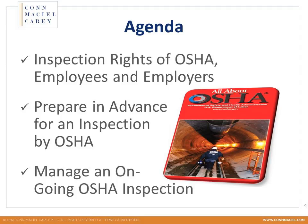All right, so what are we going to talk about today? We're talking about the OSHA inspection process, but before we get into the stages of an OSHA inspection, we'll start off talking about the various rights and responsibilities of the players involved in the process. That's OSHA, that's you, the employer, and your employees who have rights to participate in and, in fact, to trigger OSHA inspections. We'll also talk a little bit about how to prepare in advance for an inspection. So, by the time this webinar ends, you'll have a handful of new tools, things you can do now to put in place before you get that visit from OSHA to make sure that the inspection itself is smooth.